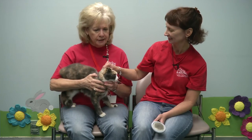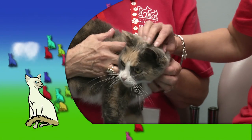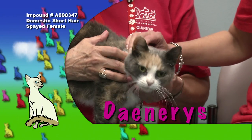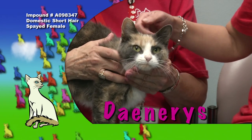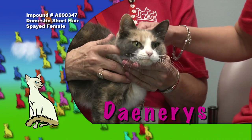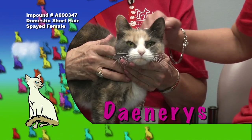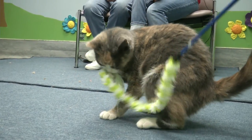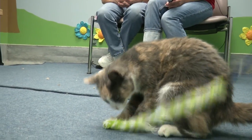Well, we have a little princess named after one of the Game of Thrones characters, and I'm not sure how you say it, Daenerys? Daenerys. She's a beautiful, beautiful, I guess they call her a muted tortie. Or diluted tortie is what we have written on the paperwork. She's very young, so she has a lot of kitten left in her. Playful little girl. She did have kittens. Oh, she did? Yeah. So she was a young mom.